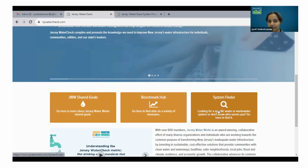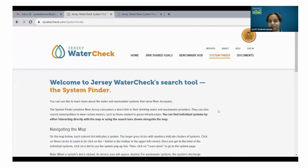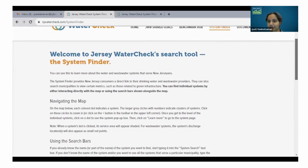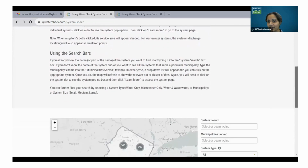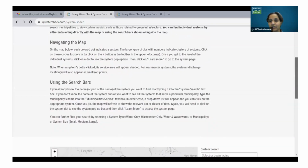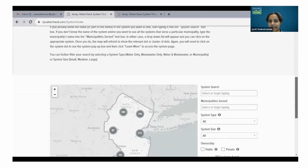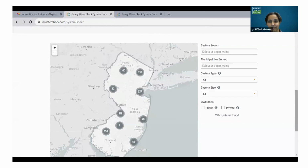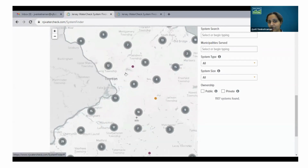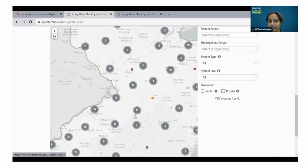So I'm going to click on the system finder. I saw in the chat there were some questions coming up, and hopefully some folks shared where they are from. But I'm going to just use a town as an example. When you come to the system finder, it's a bit like Google Maps. You can zoom in if you know where you live, and just keep zooming in and you'll see these bubbles pop up. So that's one way to go.